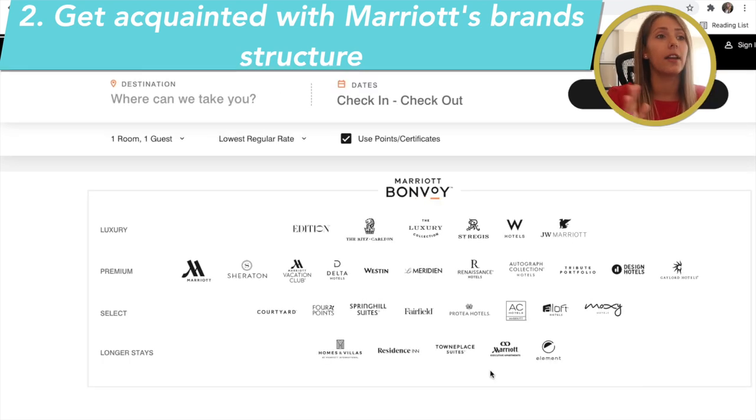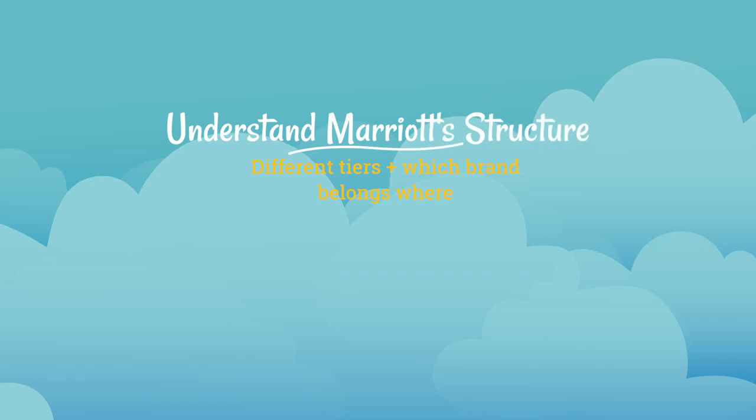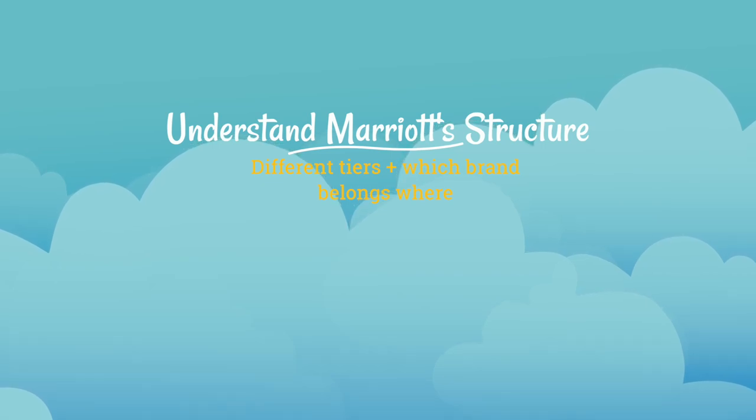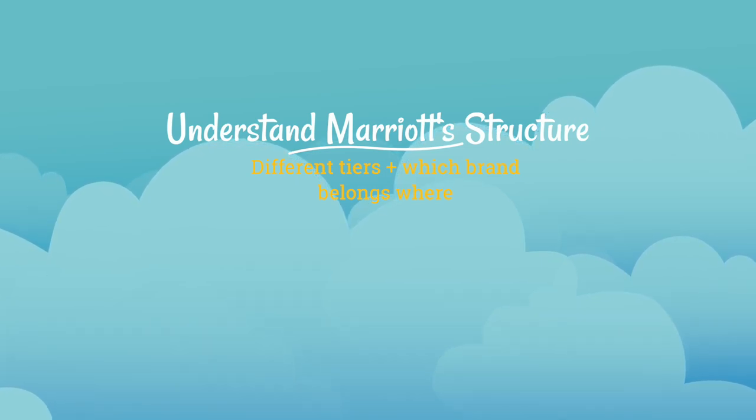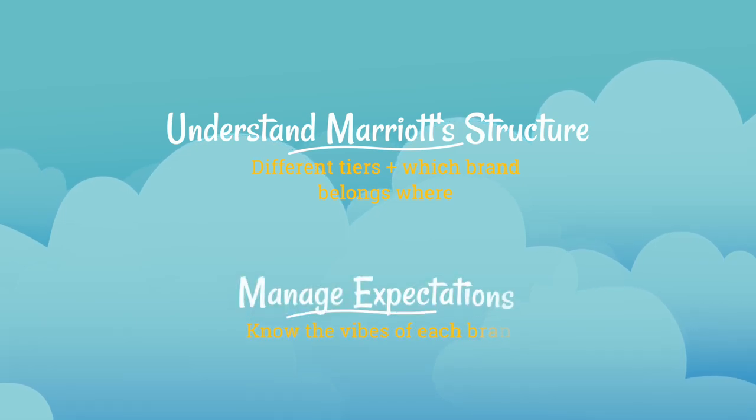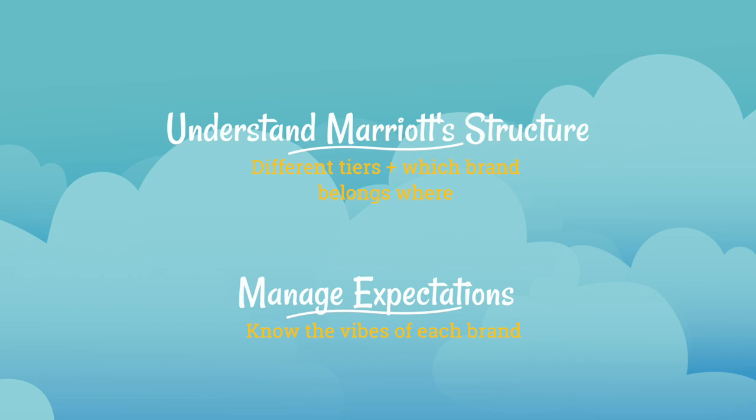So in summary, really important things to know. You gotta know the different tiers, have an awareness and understanding of which brand belongs in which tier. You're going to find lower rates at the select or longer stays tiers, and it's gonna be more expensive for premier and luxury. You also need to know what expectations you have at the hotel. Like I said, with the robe and slippers, you're not getting that at the Residence Inn, but you're gonna get it at the Marriott or Ritz-Carlton, right?